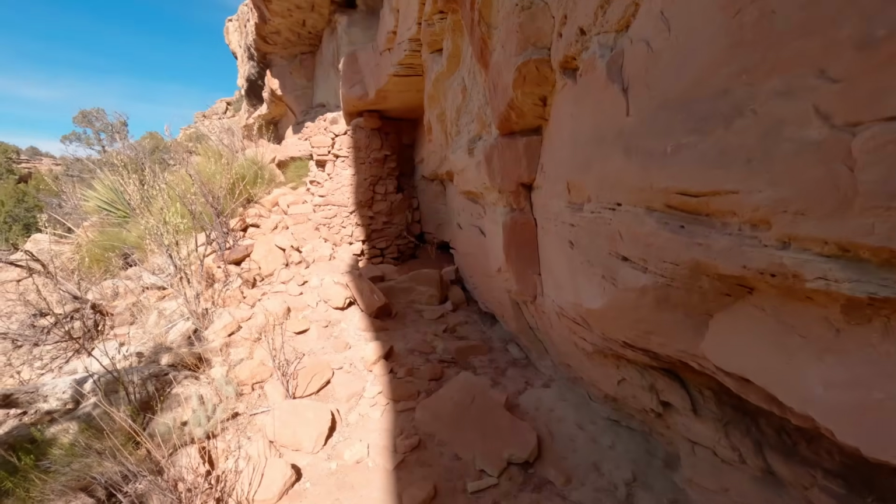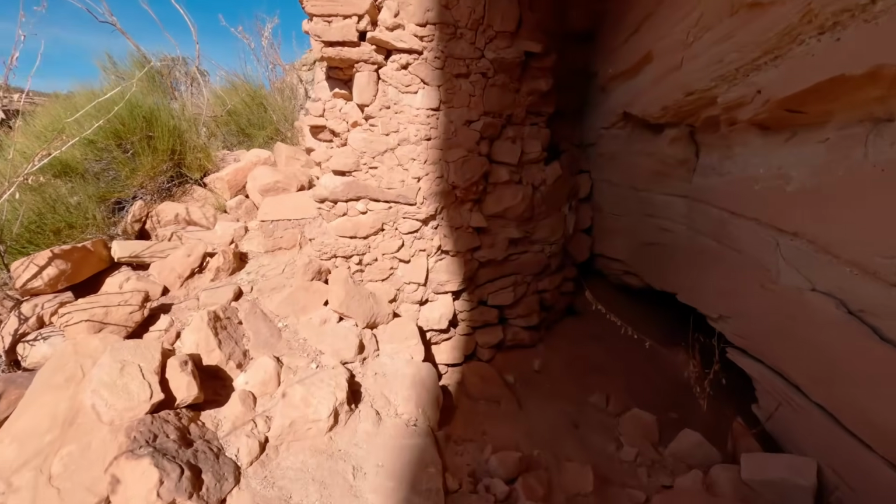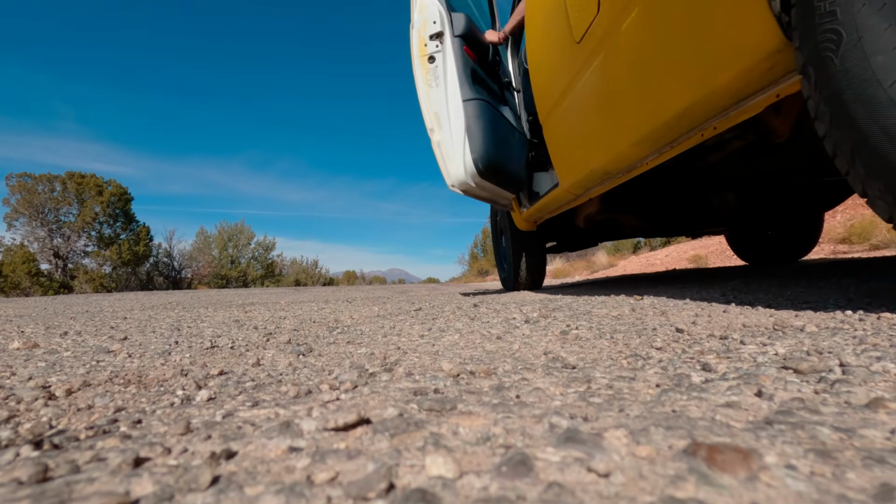I ended up spending a lot of time here and actually pretty much explored the whole canyon, or this whole section of the canyon. So I hopped in the van and went off to the next canyon.